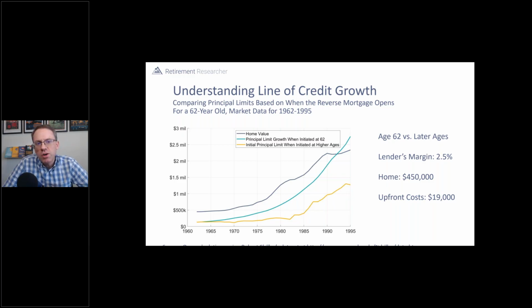Well, the yellow curve does go up over time, but this is one of those 65 to 75% of the time scenarios where borrowing capacity is a lot bigger by opening it at the beginning and letting it grow rather than letting it wait. You see that difference is in 1985, if they opened a line of credit in 1962, they've got $1.1 million of borrowing capacity versus if they waited until 1985 to open it, they'd only have about $400,000 of borrowing capacity. And you can also see this idea of the non-recourse aspect.